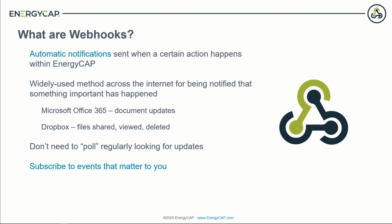So for instance, Microsoft Office 365 uses webhooks to provide notifications when documents have been updated. And Dropbox uses webhooks to identify when files have been shared or viewed or deleted. So when the action is taken, a webhook is automatically fired. You don't need to poll regularly looking for updates. That was kind of what we used to do in the past.